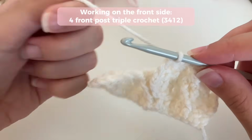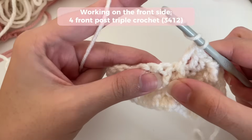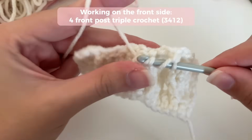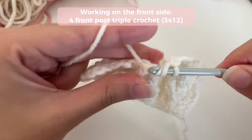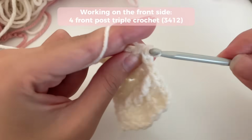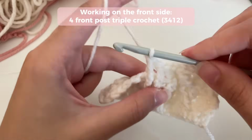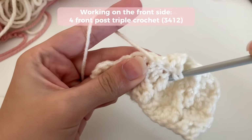Now yarn over 2 times. Now we're going to do the fourth one. I'm trying to grab onto them as slowly as I can so you can see exactly where my hook is headed. Now we've done 3, 4. Now we have to do 1 and then 2. So grab onto 1.